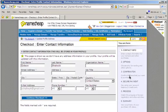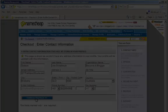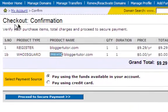It should then come up with this page where it says Checkout, enter contact information. Simply fill out the details and then click on Continue Checkout. I'll do that now. Next, you'll see a page where it says Checkout Confirmation. All you need to do now is check that you have the right details over here. In our case, we're registering for bloggertutor.com. There's some free stuff here. Then select Pay using credit card and then click on Proceed to Secure Payment.